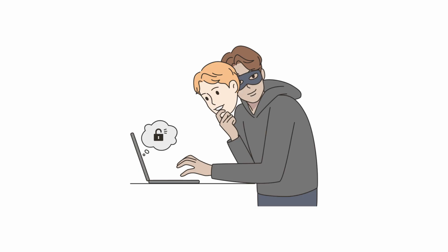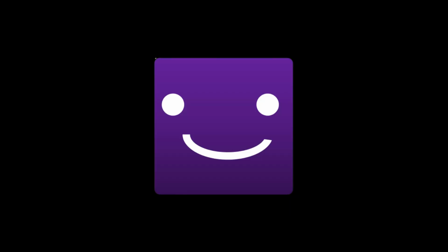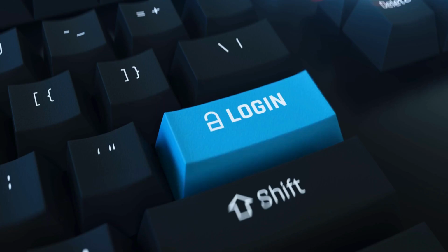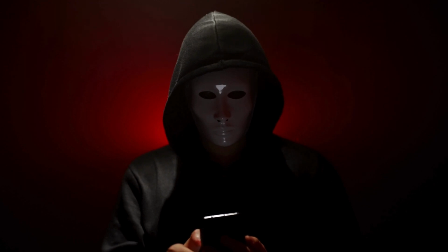Phishing is when attackers pretend to be someone you trust, like your bank or Netflix, to trick you into clicking a link or giving up info. It's basically catfishing for your passwords. You think you're logging in, but you're handing your details to a scammer.